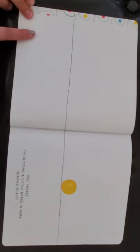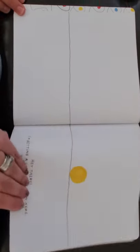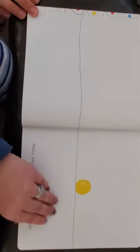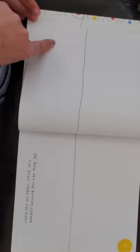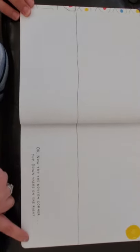Okay, so you're just going to hold the page right there. Perfect. Thank you, Luke. All right. Hey there. I'm getting a little bored in here. Do you want to play? Press the top corner to get me started. Okay, now try the bottom corner. Yep, down there on the right.